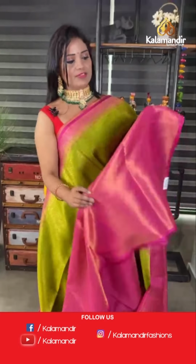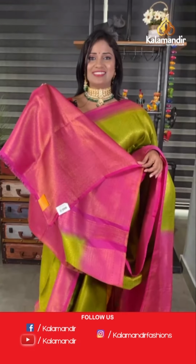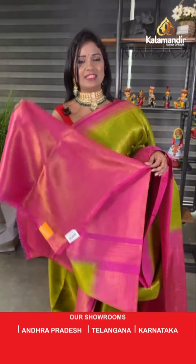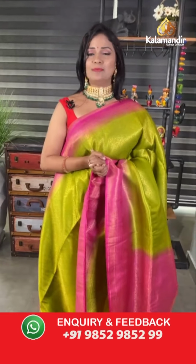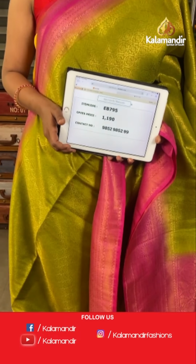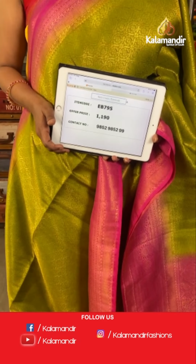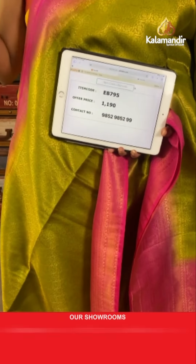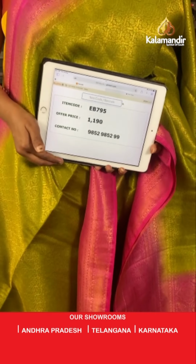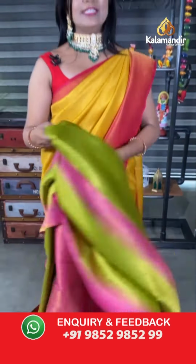And here we go with the blouse. Contrast blouse with the hexagon brocade and also with the floral alignment. Very pretty designs, isn't it? So on the pallu, we have got the tassels also. So let me showcase this saree code and pricing details. Saree code EB795. Final price of the saree 1190 only. So it's so beautiful.